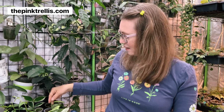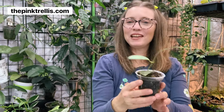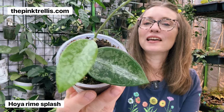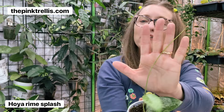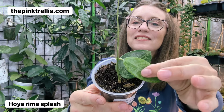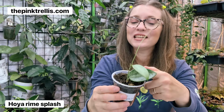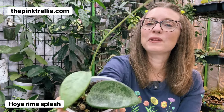All right, well, I only have two new ones to the shop on this tray here to show you. I have sold one of these before. So this is Hoya Rhyme Splash. Another one with really nice splashiness to those leaves. It's got a nice long vine on it, and a tiny little baby leaf right there. This is still soft, still hardening, still getting bigger. They get big leaves. They get pretty, another nice large leaf Hoya. So that's Hoya Rhyme Splash in this week's shop update.